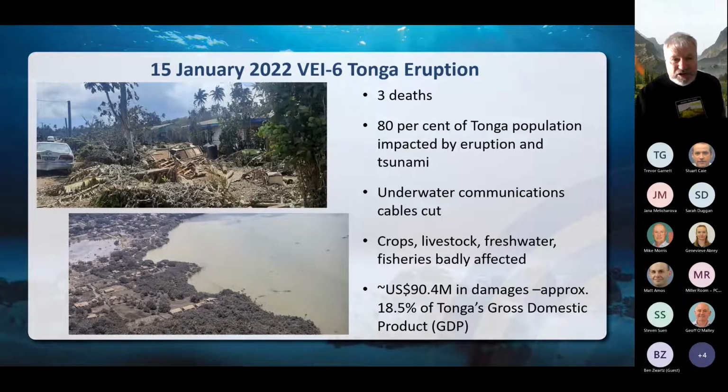And the effects on Tonga itself can't be underestimated. There were 3 deaths. I think the death toll is now 4. I think there's a subsequent death that's being attributed to it. 80% of the population have been impacted by the eruption and tsunami. All the communication cables were cut. That's the international cables that gave access to the outside world, but also the domestic cables to the outer islands, all cut instantaneously by the eruption. Crops, livestock, freshwater supplies, and fisheries were all badly affected, and it's nearly 20% of GDP worth of damage, which is a lot to pay for such a small country and such a small economy.